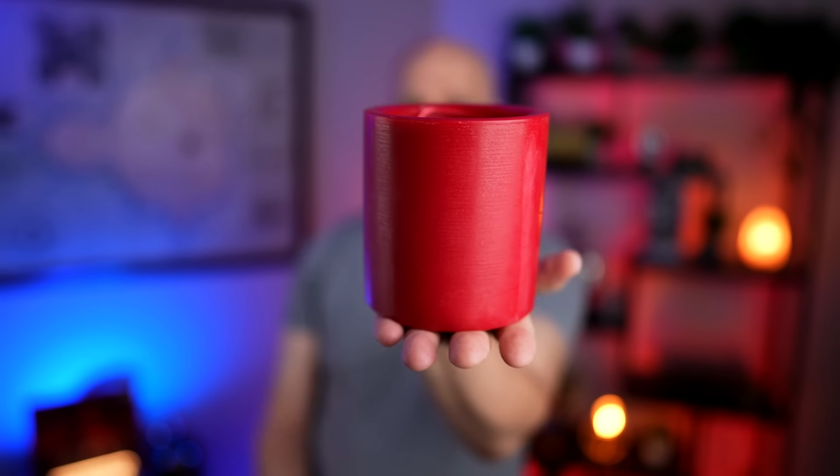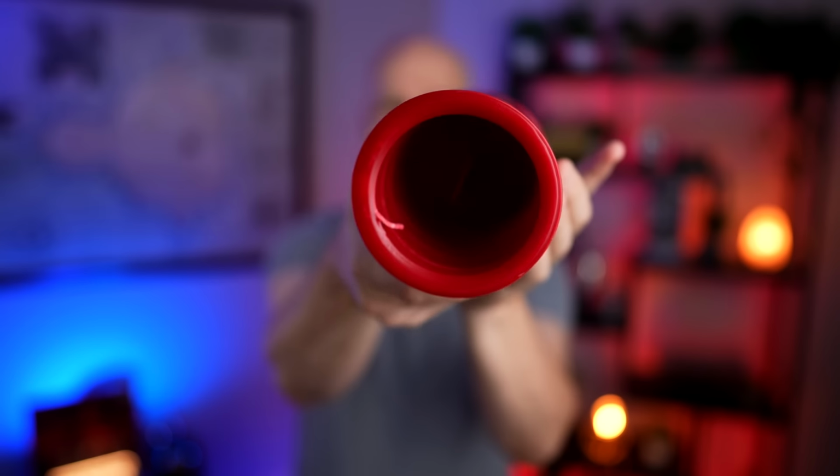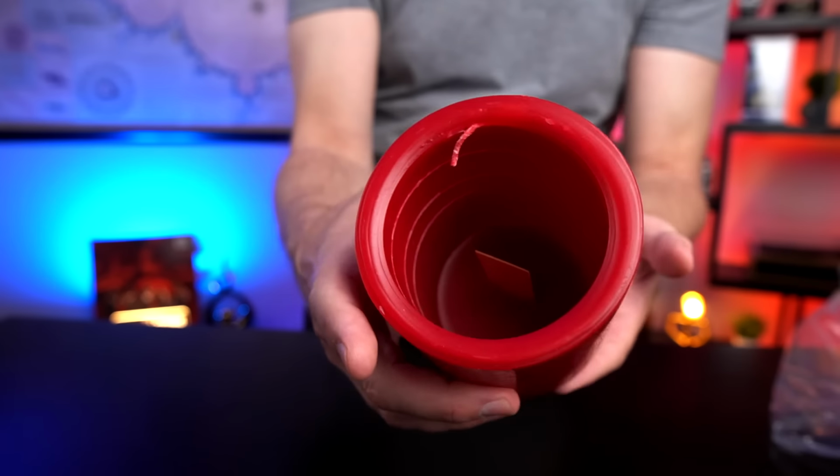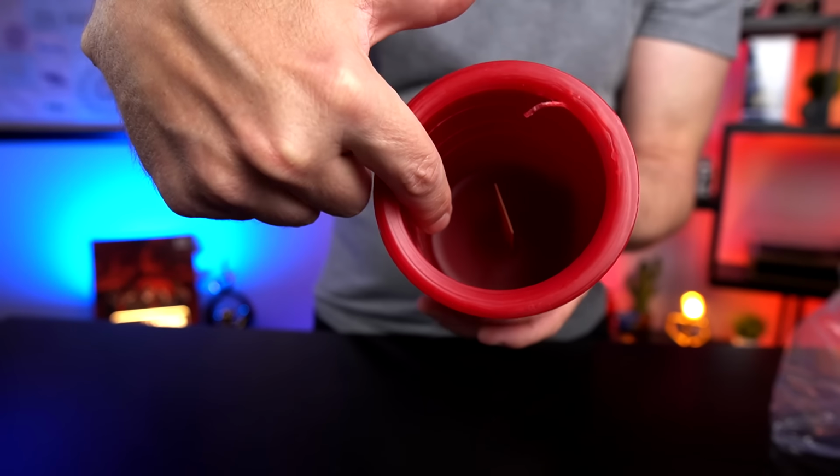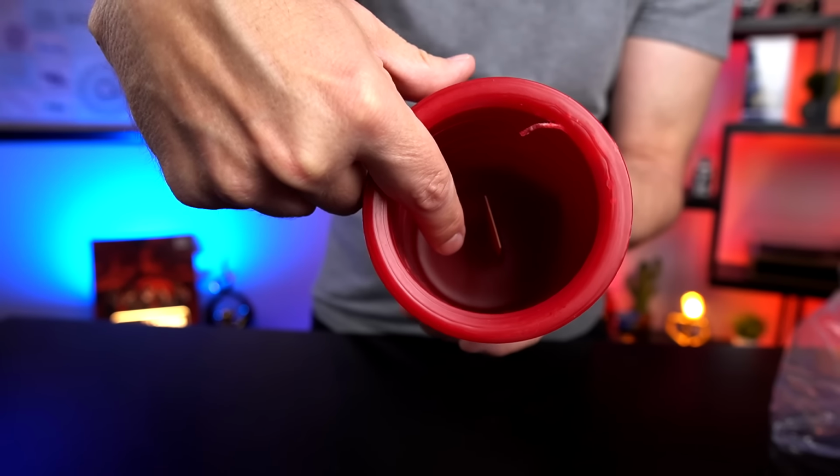It looks like a standard candle until you turn it over, and then inside it definitely does not look like a standard candle. Now I had a few requests for this one, but I didn't find it on Amazon, so I actually had to order these direct. They say they've reinvented the candle. It includes a cotton spiral wick right here. As the wax melts, it actually forms a second candle inside.